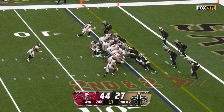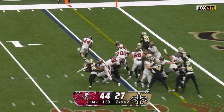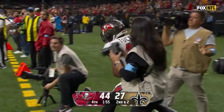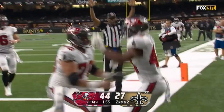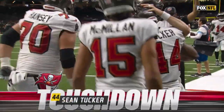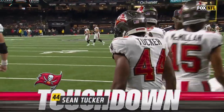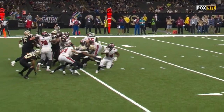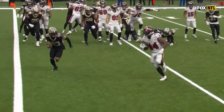He's been really good, really efficient here in the second half, and it's really been this ground game. The run game in the second half has been the story for Tampa Bay. And it's a second touchdown for Sean Tucker, the first on the ground in his NFL career. Yeah, Brooks, Bucky Irving, I mean, these two backs getting a lot more opportunities with Rachaad White being out injured.